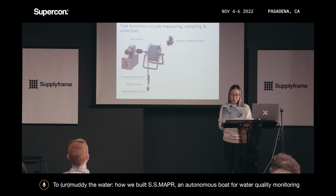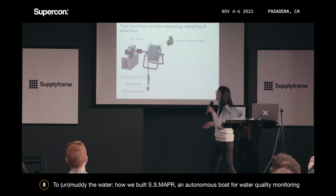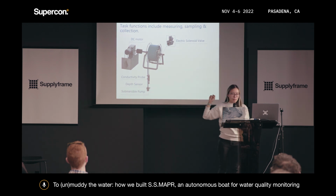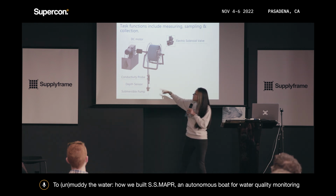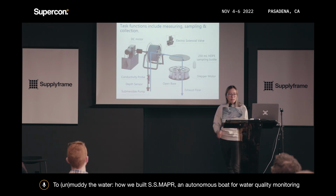For the task function, here's a high-level design. We'll get into all of the details, but essentially a long tube is lowered to collect the water, so that's the sampling mechanism. And then there's a probe here, so that's the measuring. And then the water is sucked up, fancy animation, yes, to the boat and then goes into one of those sampling bottles, so that's the sampling. And then lastly, we also have a collection, where this tray will rotate itself to fill up the sampling bottles, and we take them back to the lab.